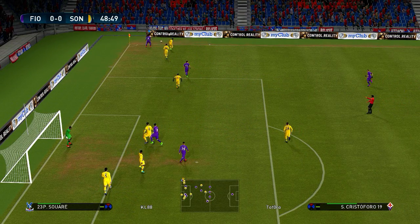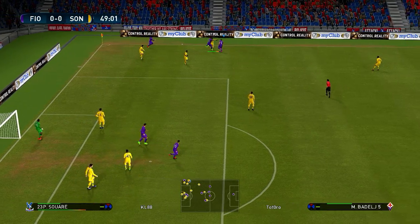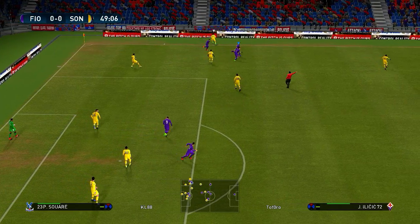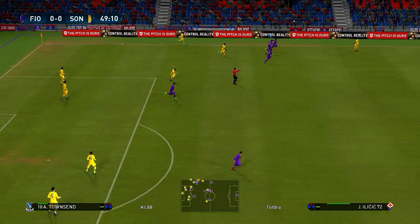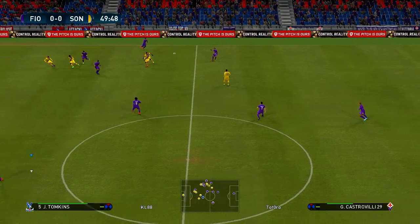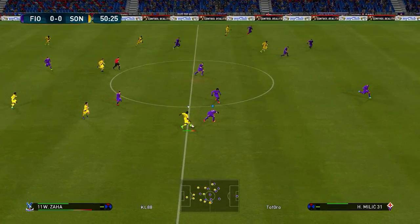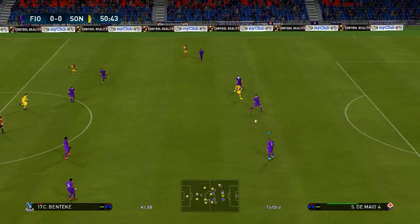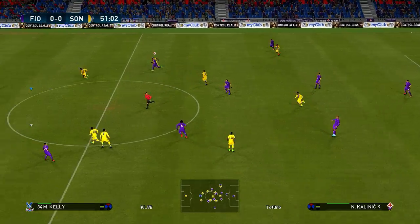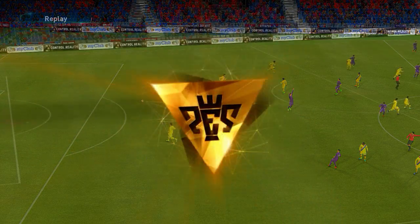That'll be a throw-in. It's gone for a throw-in. Well positioned to make that interception. Boots it upfield. Kalinic goes wandering offside.